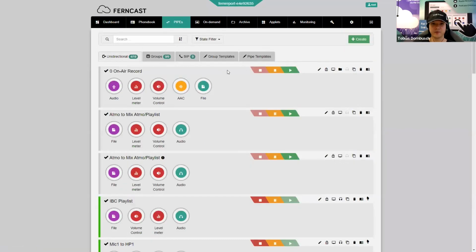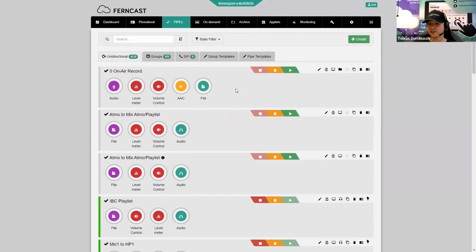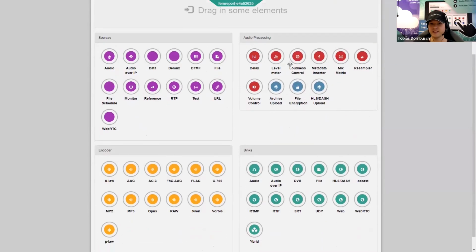And before we move on here, just a quick direct look at how the pipes actually look in the wild, let's say. So here we have actually a list of pipes, very much like you've seen earlier, obviously configured right now for various input-output scenarios on the fernReport to ingest the atmosphere, for instance, or make recordings. And if we take a quick look here at the option to create a new pipe, then you can also tell the sheer breadth of input and output options that are available, sources and sinks, of course, as you've seen with Detlef's presentation.